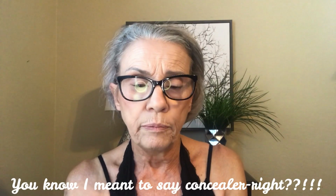Okay, now I got this new Milani powder, and I'm falling in love with it. I've quit using loose powder to set my contour. I just go in with this. It's Milani Natural Conceal Perfect, 04 Natural Conceal and Perfect. So I really have been liking this, and it comes with a little sponge applicator.